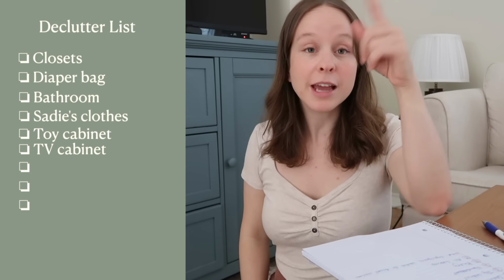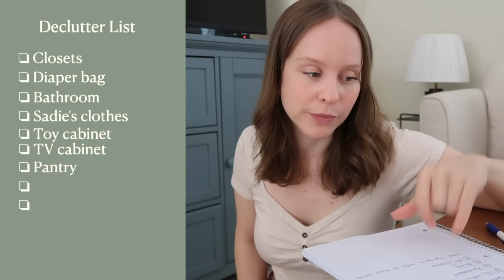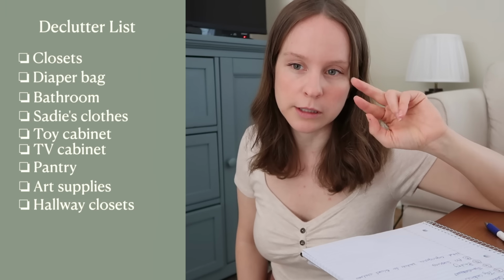What else? Oh, the pantry, the kitchen pantry, and I want to go through my art supplies too and do a little decluttering there as well.